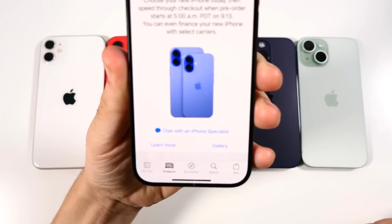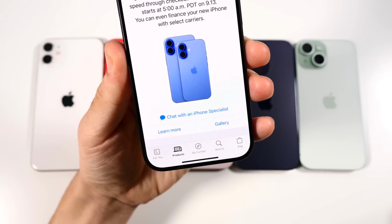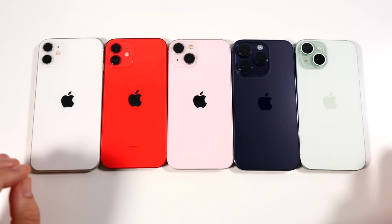In conclusion, I feel like the 16s are a really, really nice upgrade this year. I'm going to cover both of them. I'll start with the base 16 first because that's the one I think more people are going to buy. I'll cover the Plus in a couple of weeks, 3 weeks or so after.